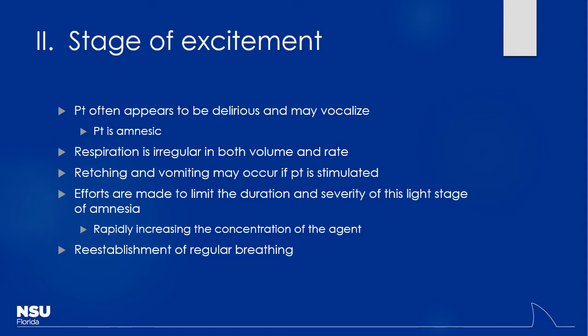Typically, respiration rates are going to become irregular, so the rate and the depth are going to become irregular, and they may not be ventilating appropriately. Vomiting is a big one as well, because we're disrupting the CNS. We know that the chemoreceptor trigger zone is there. It can be overactive, and that can cause vomiting. What could be a problem for a patient vomiting when they're in this sort of sedated state? Aspiration, right? And that's one of the big things we're trying to prevent here, right? Aspiration leads to what?